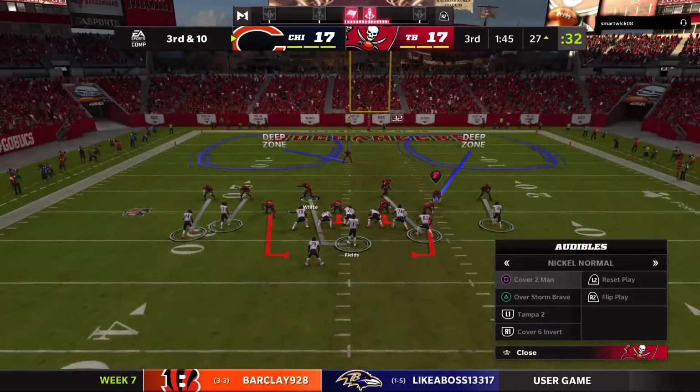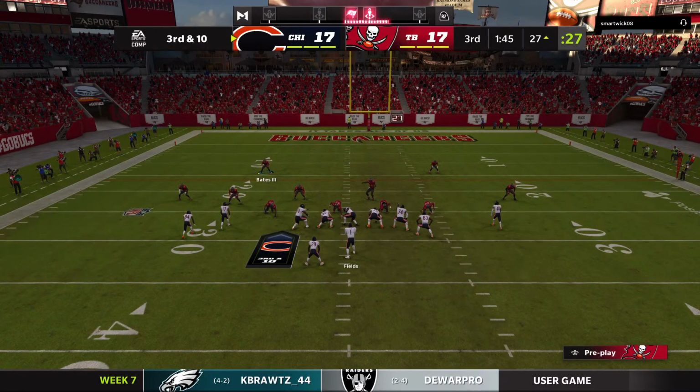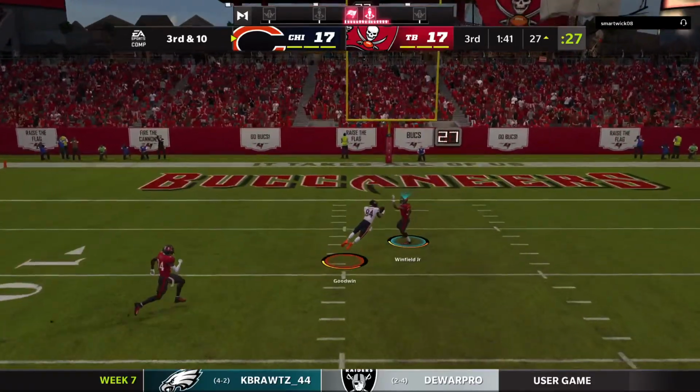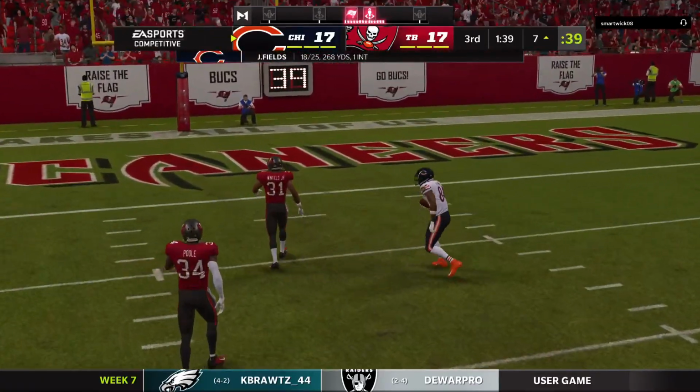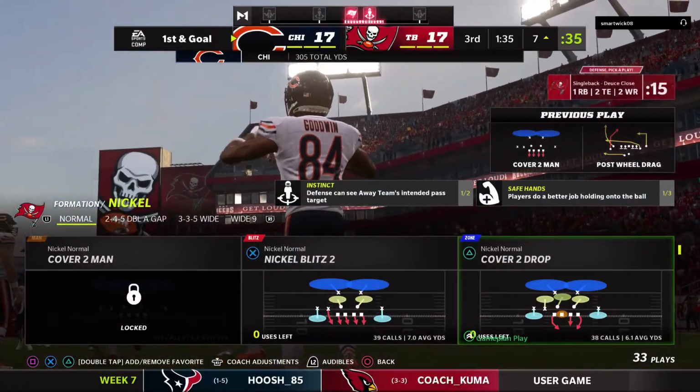An important play right here, 3rd and 10. And I would expect pressure here. From the gun, here's Fields. Over the middle, and there's a diving catch. They're able to convert on 3rd down, and that sets up a 1st and goal.